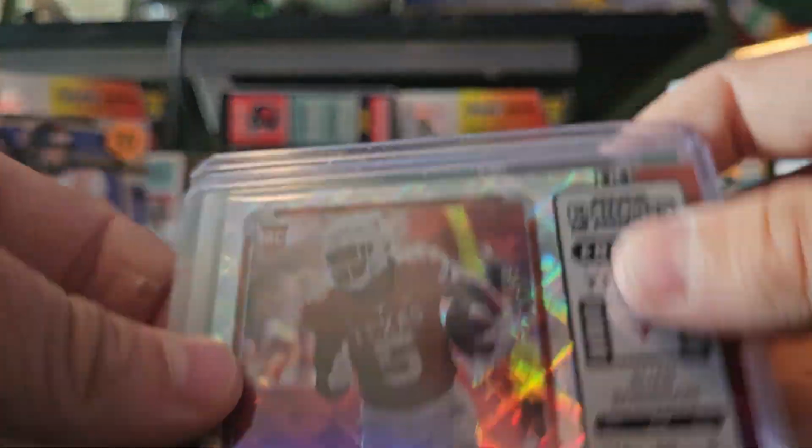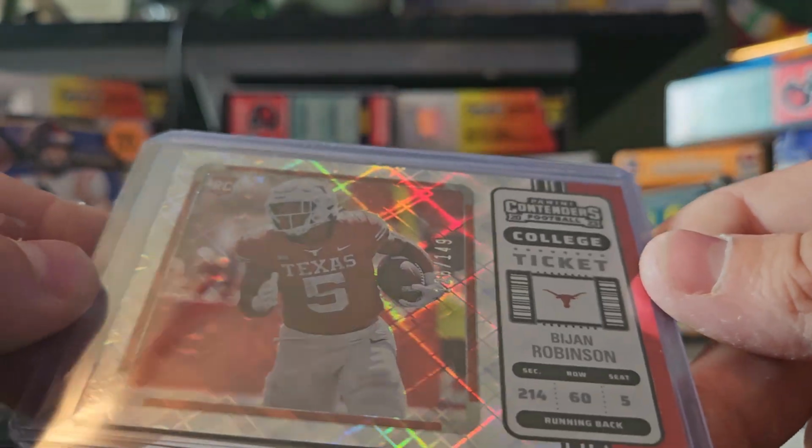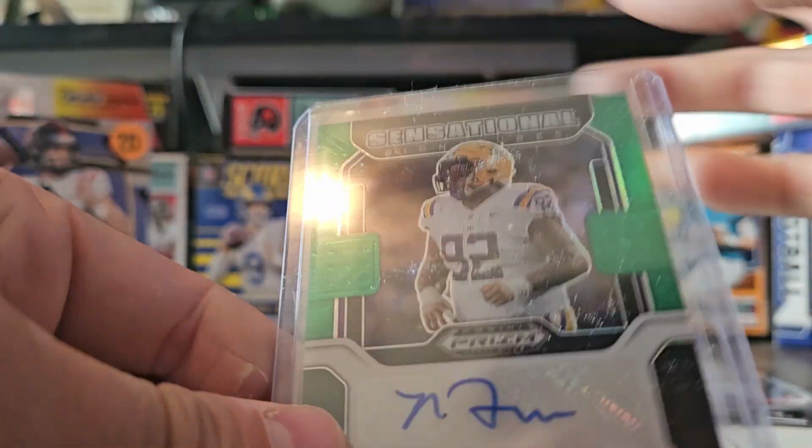So this is a nice card here. Devontae was one of my favorite players. Then we got a rookie college ticket, Bijan Robinson. This is a nice card here. It's numbered to 149. And we got our auto, Neil Farrell Jr. This is not numbered, unfortunately, but that's all right.